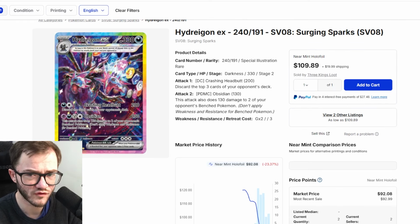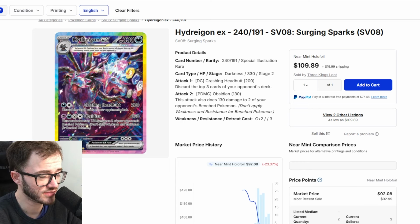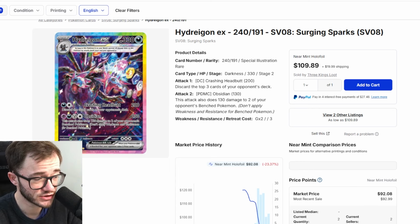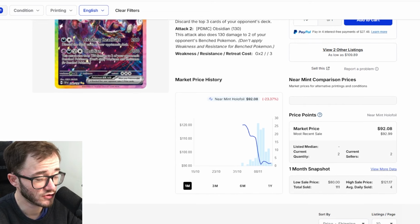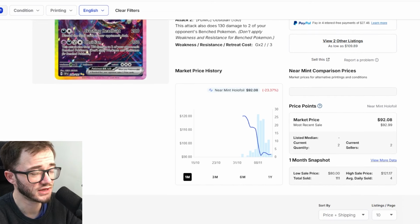But again, beautiful artwork. Honestly, it is incredible. Again, tough pull rates. We're going to be seeing that across the board with this set, which is good. It keeps those values up. So that could help this card as well, but I think already it's having a drop. It's kind of been pushed to one side to make way for the top 3.